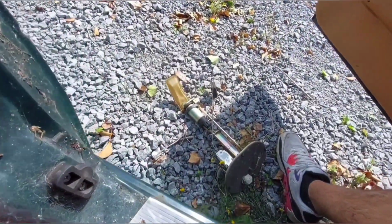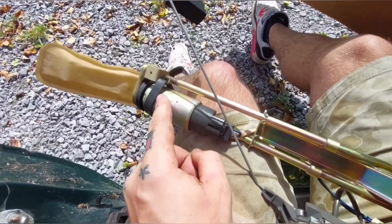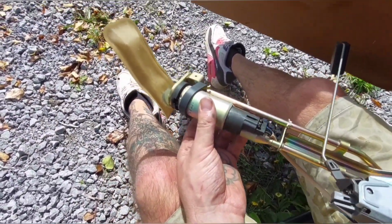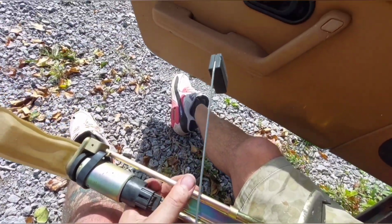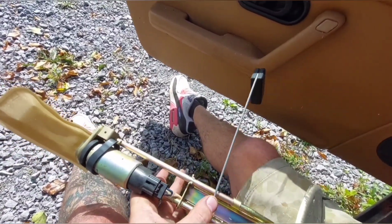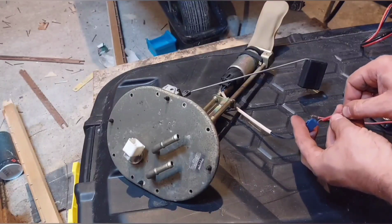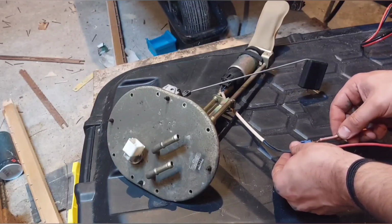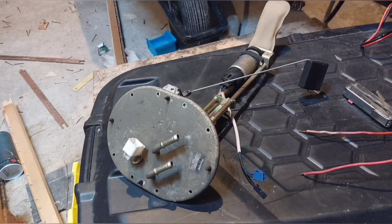My fuel pump is out here on the ground, obviously in a load of gravel. So that little fella is my fuel pump. That's the sock. It's like a filter for any dirt that's in the petrol or any sediment. And this fella here, that is my fuel gauge. Right, just gonna test this pump. Right, so my fuel pump is fine, which unfortunately means the wiring from the car to the fuel pump isn't.